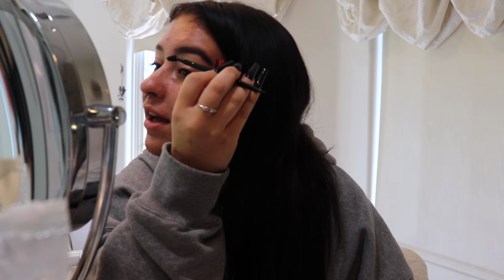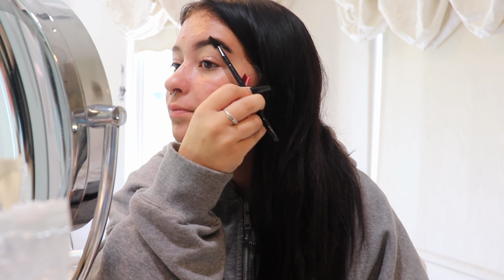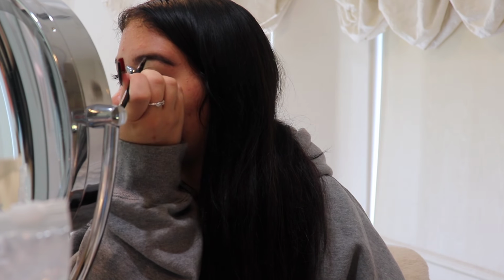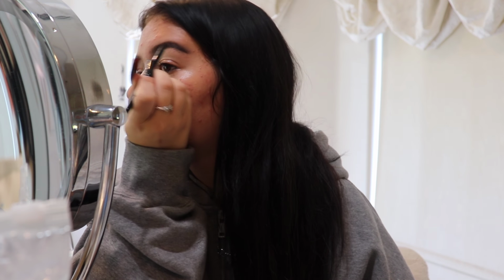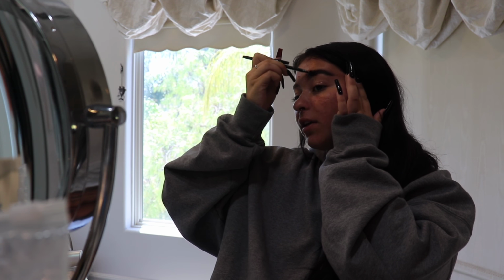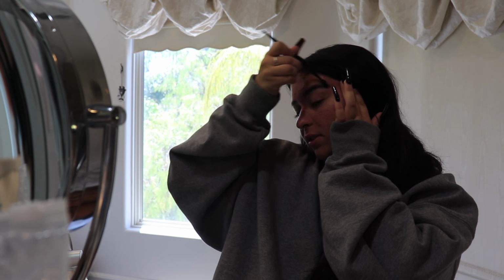Literally it. And this process is so fast. I'm literally basically done. Just put a little bit more here on the little arch, and then you're done. But you do want to make sure that it's very brushed out so it looks really natural. So I always do that.